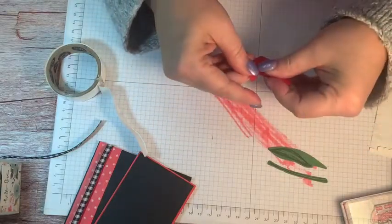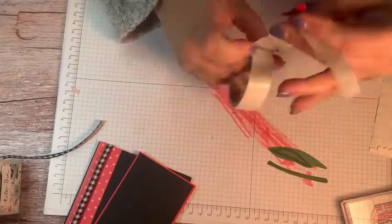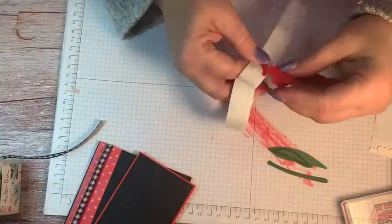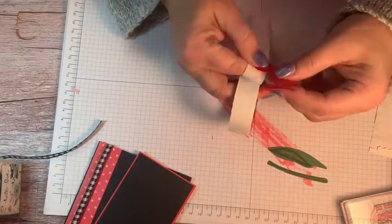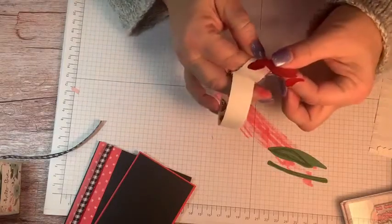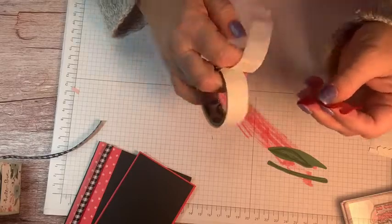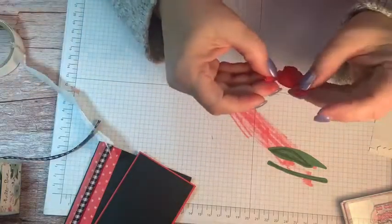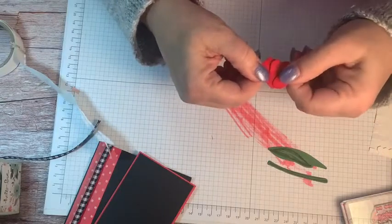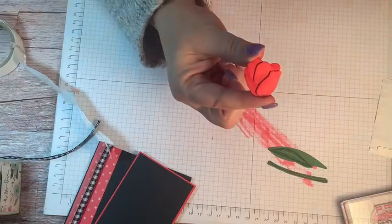Okay? So, I'm not a fan of these that go backwards. So I'm actually going to, on this kind of bigger piece here, put 2 little glue dots on there. Okay. I'm going to put the little piece over first, and then the big piece. Okay, so that's the top of your tulip.